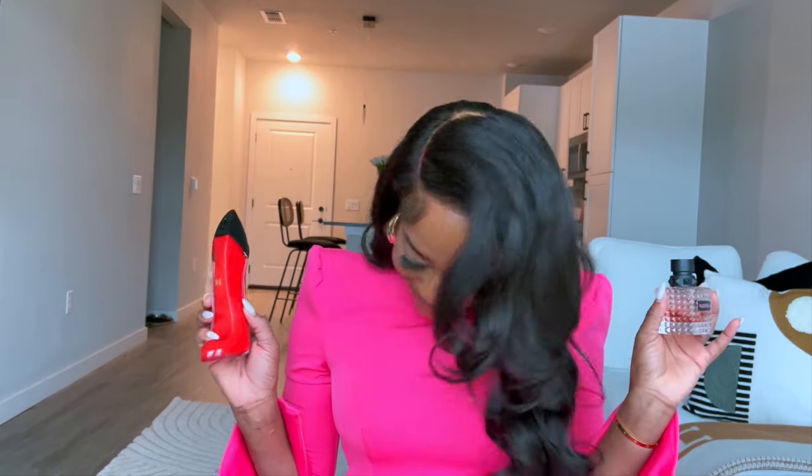And then I tried something else. I ended up mixing this with Valentino Bonaroma, and baby, let me tell you, these two together is over. Like, game over, you know? Like, Valentino Bonaroma, you know how the girls on TikTok were talking and raving about this perfume. But trust and believe, I don't know what even made me do it.